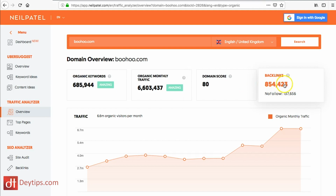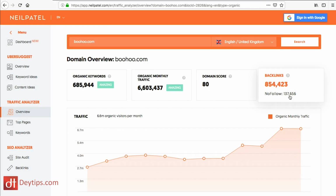And you can also see how many backlinks this website has coming into it and how many of those backlinks are no follow links. Now, no follow links are basically when someone is linking to your website, but it's telling the search engines not to follow that link. So Neil Patel's Ubersuggest tool will tell you how many of those links are no follow links, which is quite cool as well.